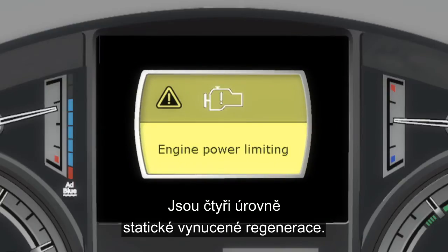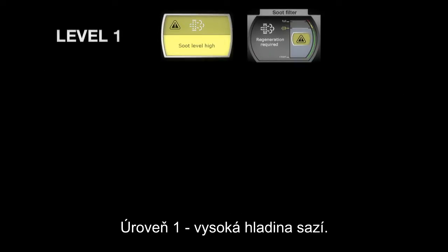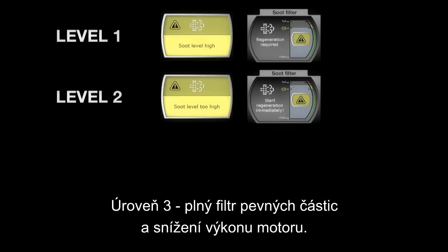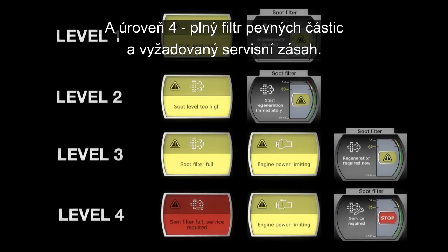There are 4 levels of static force regeneration. Level 1, soot level high. Level 2, soot level too high. Level 3, soot filter full and engine power reduction. And level 4, soot filter full and service is required.